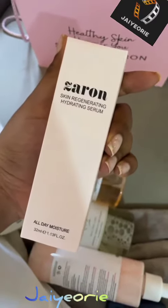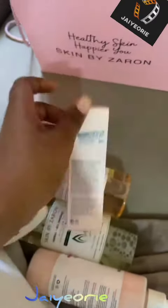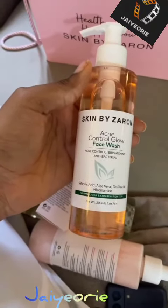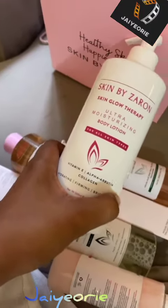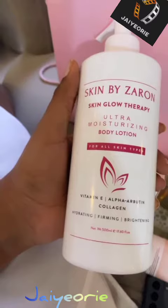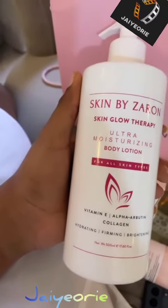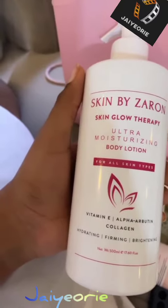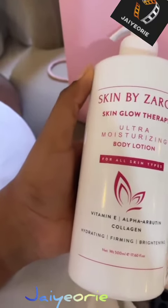Okay, skin regenerating hydrating serum. And lastly, acne control glow. Give the others a try as time goes on. This I'm actually looking forward to trying because the product that I used to use before has been discontinued. So I've actually been looking for some.